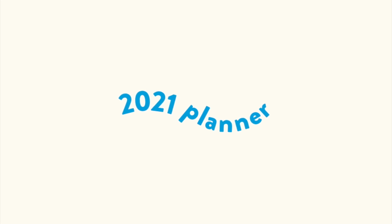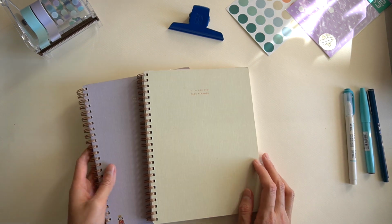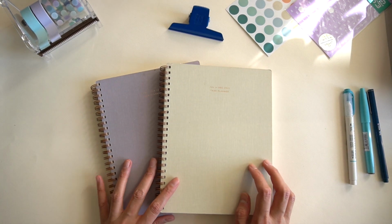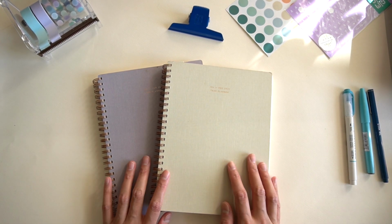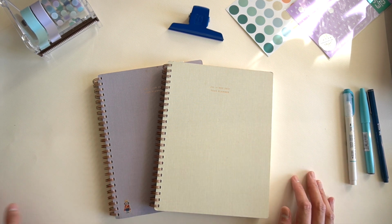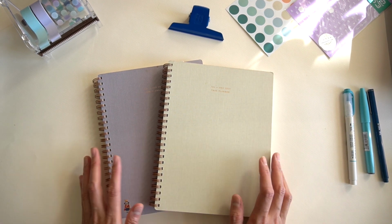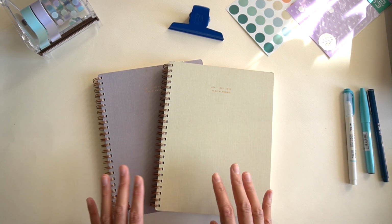Moving on to 2021, my first Appointed planner. I don't know why it took me this long to know about this brand. So here I am trying the first 6 months planner from January to June. But shortly after, I just got the July to December with a different color.